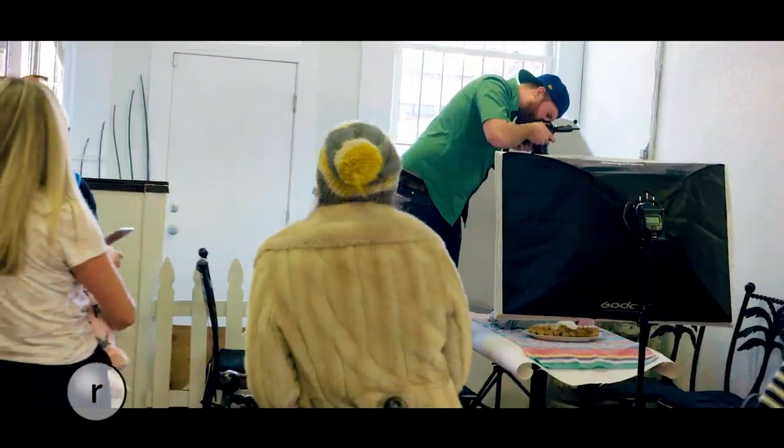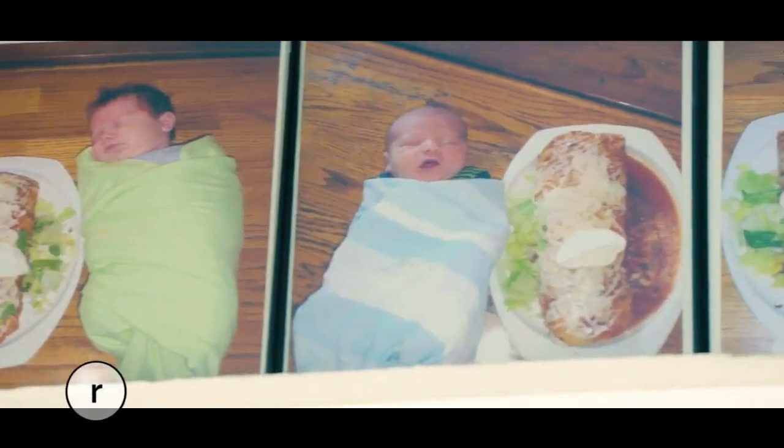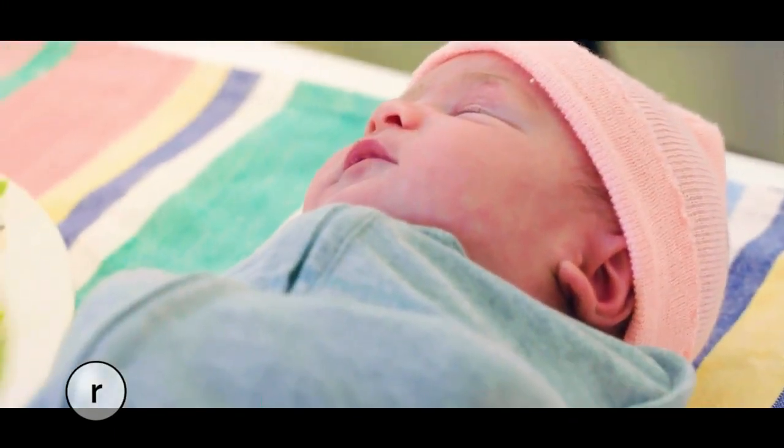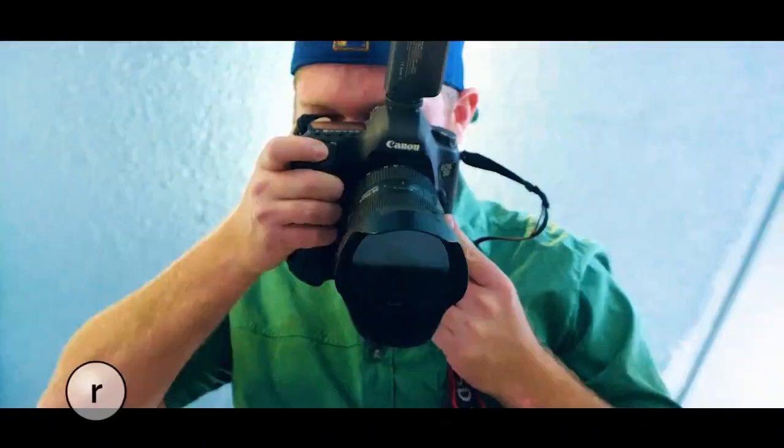Oh, this is fantastic. This is fantastic. I've been here several times, and we just see all the photos of the babies next to the burritos. I'm glad I got to see it in person. There we go. Cy wasn't finished yet. It was time to step up the baby burrito game. The next plan is we're going to get the baby and we're going to wrap it in tin foil to make it look like a burrito itself.